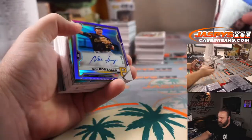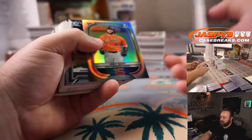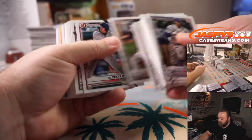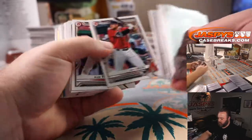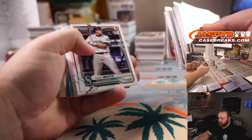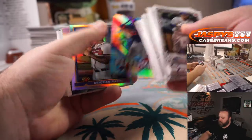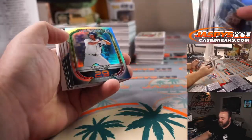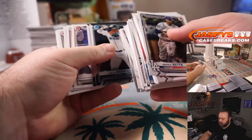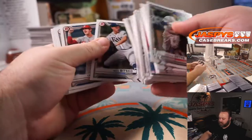Joe Adell for the Angels and Nick Gonzalez, purple to 250 for the Pirates. Mark Bissett, Joey Bart for the Giants. Blaze Jordan for the Red Sox, Christian Pache for the Braves, and Riley Green for the Tigers. Maximo Acosta for the Rangers.